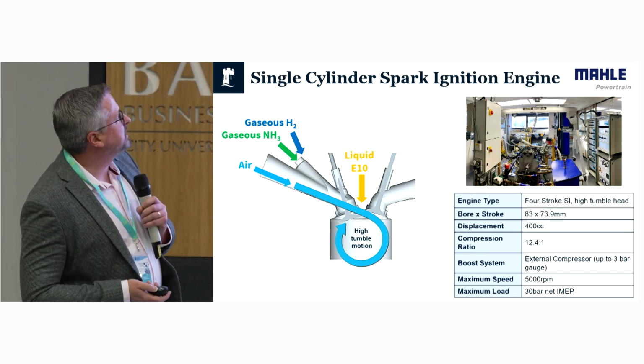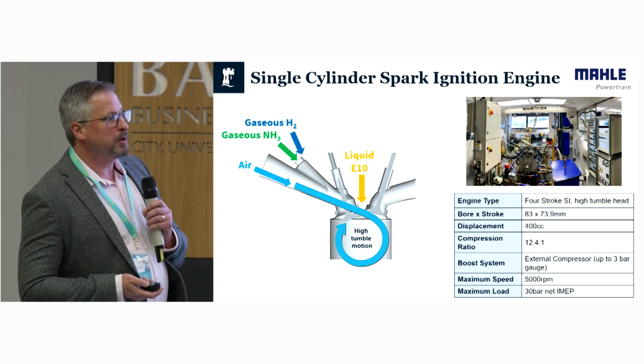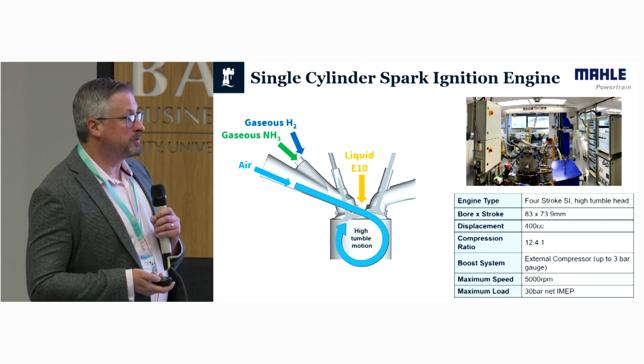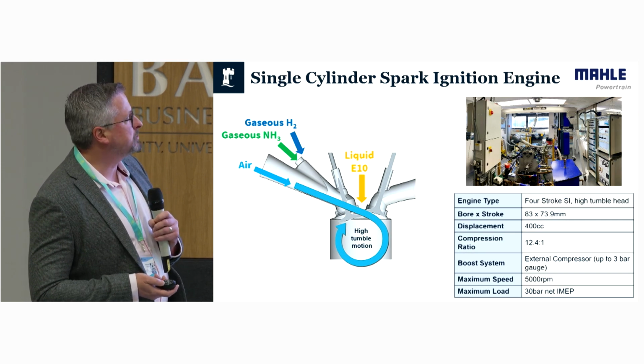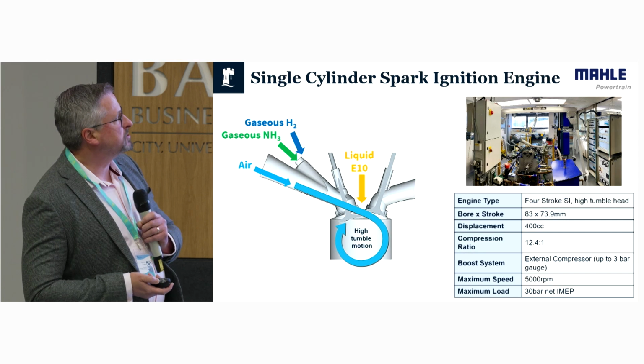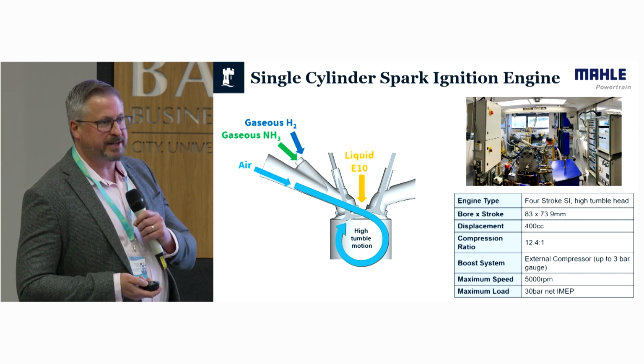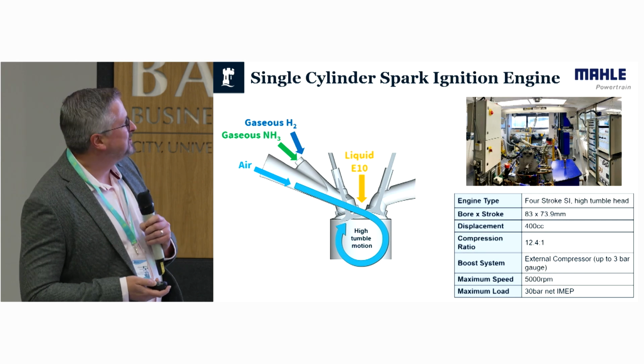We can play games with all sorts. So what you can see is we've got gaseous hydrogen and ammonia, and we can change the split. We can dial in whatever amount of those we want. We've got a spark-ignited combustion chamber in the middle, and we can squirt in a bit of gasoline as well, if we want. And we've tried, I think it's fair to say, every combination with those.